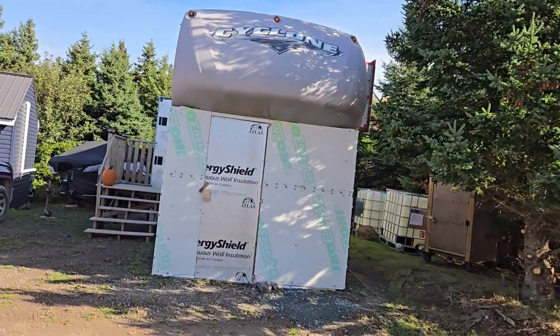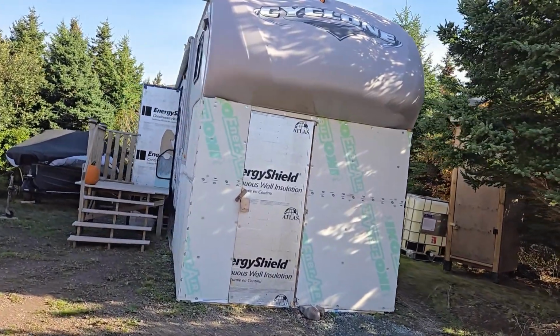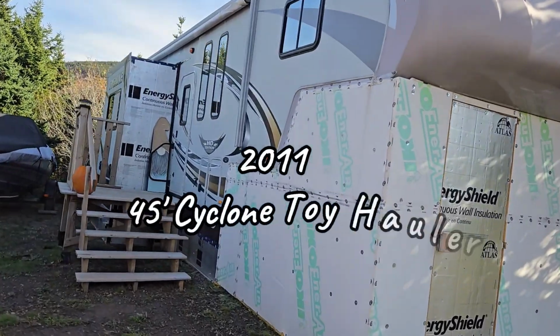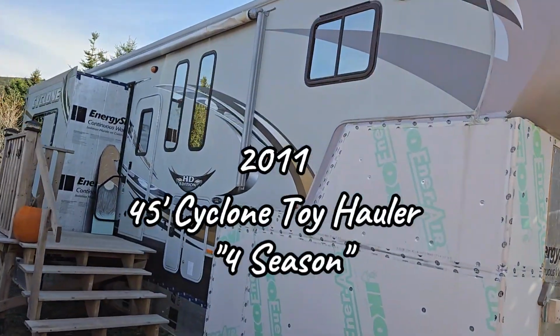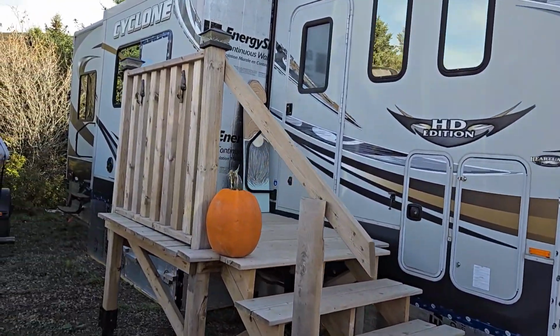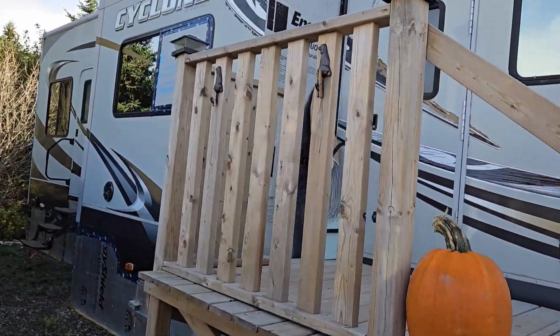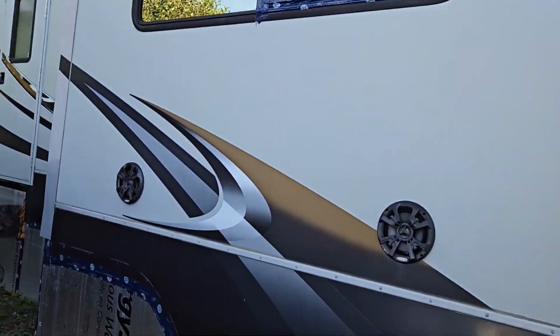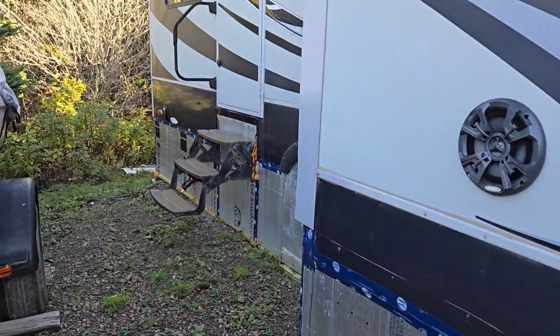Let's get acquainted with her. This is a 2011 45-foot Cyclone toy hauler. And that water line that I was just talking about that we buried last year goes up and under the RV. If I were to name her, it would be Angel, because she was sent from heaven, this one.